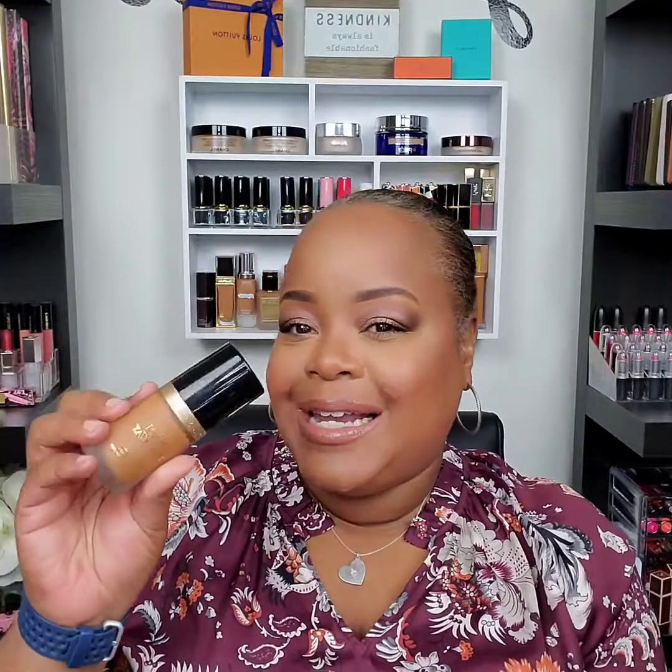So I did not particularly care for this. The finish was great, right? Love the way my face looked when I used it. However, it did make me produce a lot of oils because remember, I am combination oily. So I only used it twice and it is sitting on my daughter's vanity now because I want no parts of anything that makes me an oil slick. So I'm excited to see how this matte foundation performs.